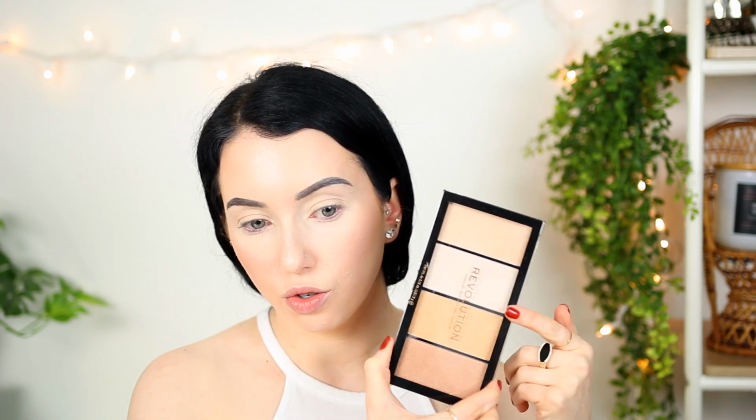This was new on Ulta's website, the Makeup Revolution Reloaded Luster Lights Warm Palette. You get 4 highlighter shades in here. When I saw this in the box, I was a little shocked at the size. It's pretty large for a highlighting palette. I definitely wouldn't travel with this or anything. If you're a makeup artist, it could be good because there's 4 different shades in here, but realistically, I'll probably only use like 2 shades out of here.